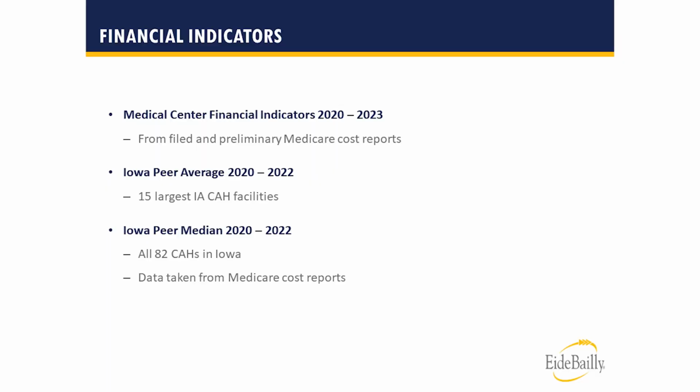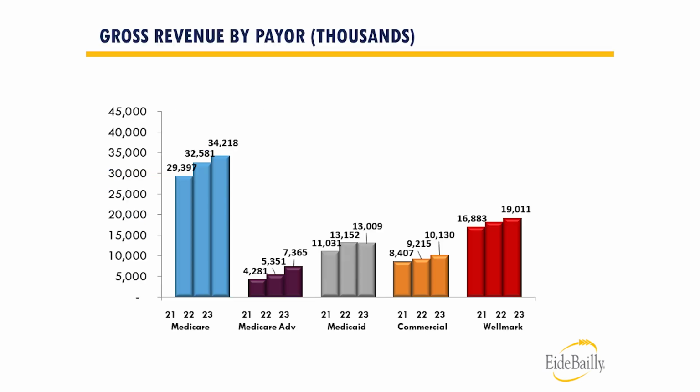So let's get into some of the metrics for not only your hospital, but also for the 15 largest critical access hospitals in the state of Iowa, and then the median critical access hospital in the state of Iowa. So you, the other big facilities, and then all the critical access hospitals in the state. Now, it's important to know where your revenue's coming from, because not all payers are created equal. Medicare and Medicaid pay you cost. Medicare is supposed to pay you cost plus 1%. Due to Medicare sequestration, they take back 2%, so you actually get 99% of cost.